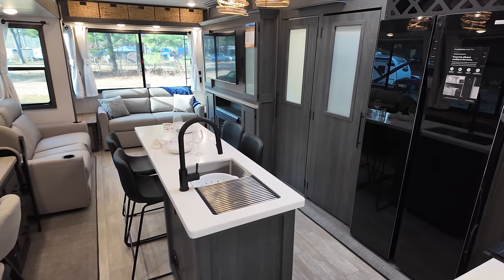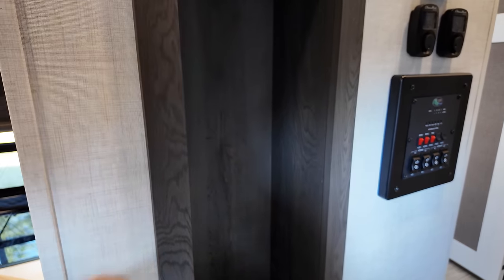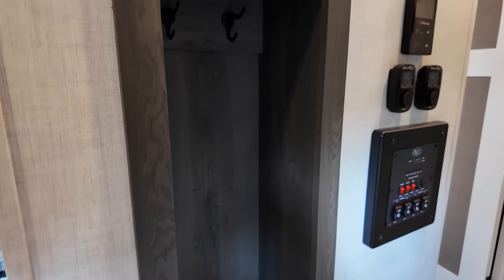But I think this is a pretty good little camper. I'm a little bit newer to the impressions. I've only been in one other than this. But I'll tell you, they are leaving a pretty good impression. I like this little nook area. I could see hanging up like a hoodie, dog leashes, things like that. I got 3 dogs at home, so I think that'd be a great little area.